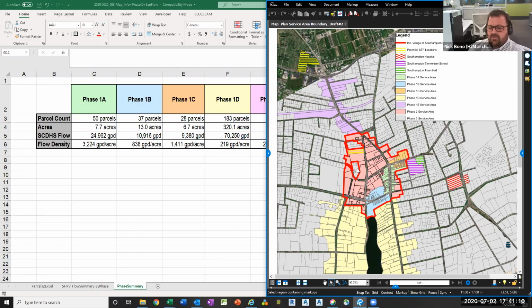Mark, that was considered when we did the original study because they have on-site treatment there. Oh, the other side. Yeah. That was how they were allowed to build the density that they built there. Okay. Eldon, you were about to ask something?